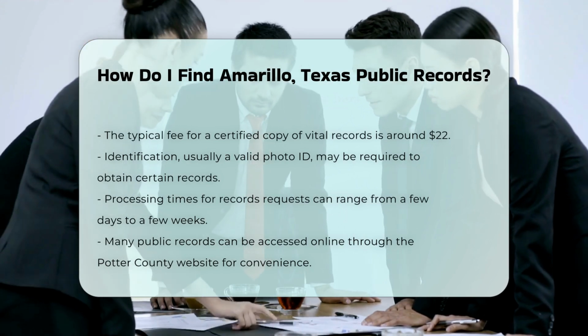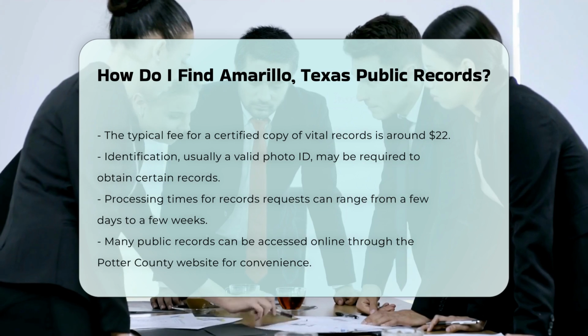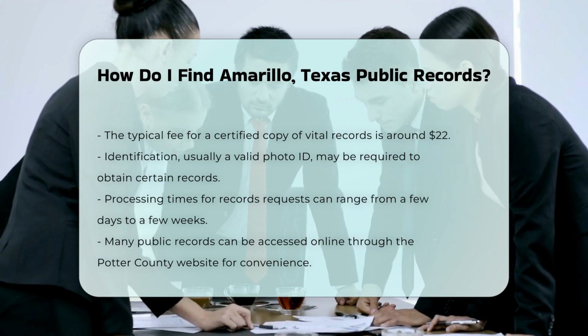If you prefer online access, many records are available through the Potter County website. This can save you time and provide convenience.